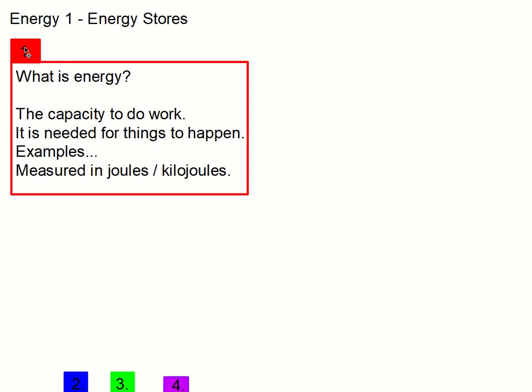So me coming up the stairs to my bedroom in order to record this, to get away from my two monsters of children. Me shouting at my monsters of children because they're not doing as I've asked. Those require work. Those require energy. In terms of you going out on your bike because you haven't done any exercise over the last few weeks. Even appliances, calculators use energy. TVs obviously use energy. Now, the thing to remember in all of those examples, me shouting, me walking upstairs, you on a bike, they all require energy, and energy is energy. It doesn't matter what the energy is, where the energy is, what the energy is being used to do, it's still energy. And energy is measured in joules.